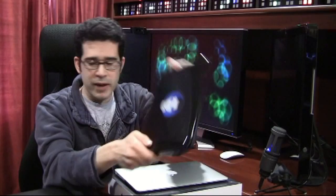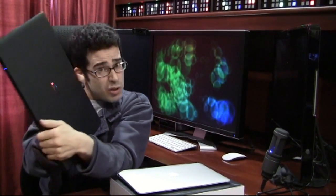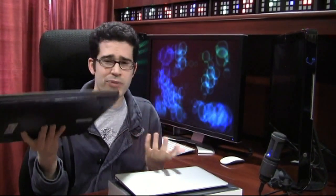Bought it with my own money. Bought this one with my own money. Won this in a contest. And yes, I'm still using this, absolutely. But, despite, I shouldn't say despite the size. This thing's gigantic. I'm not going to carry this thing around with me. There's no way. It's just impractical compared to this. And plus, this is faster.